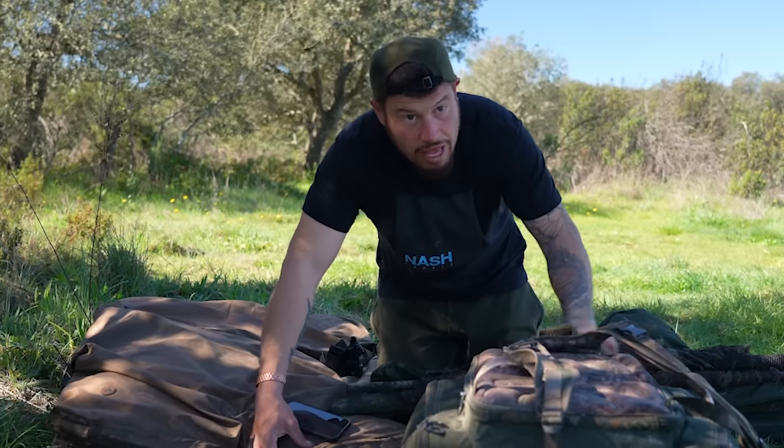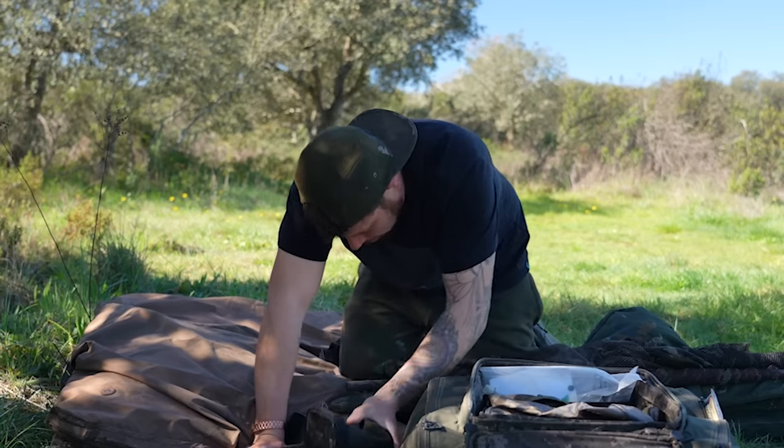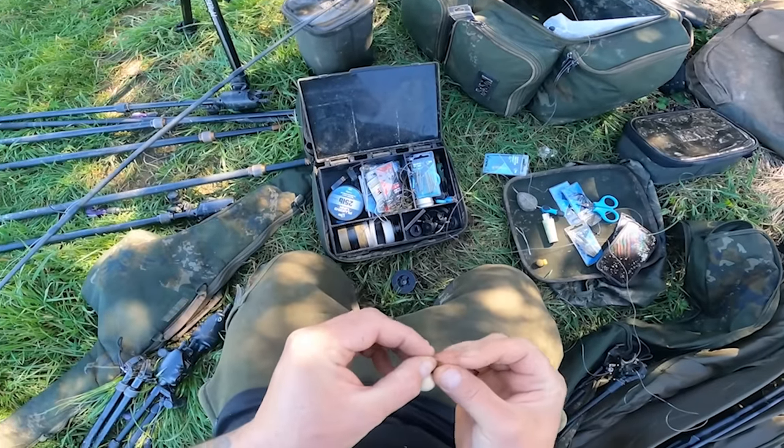Oh, it's just there in the weed, mate. It's less than a metre of water. It's absolutely mental. I just hope I don't spook it when I cast. Got one chance to get this right.